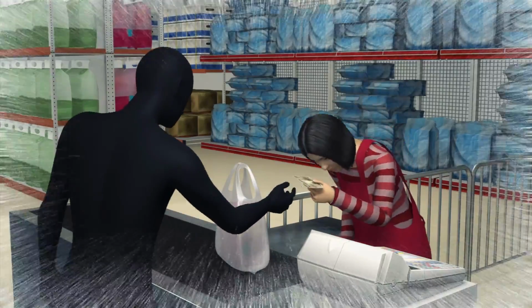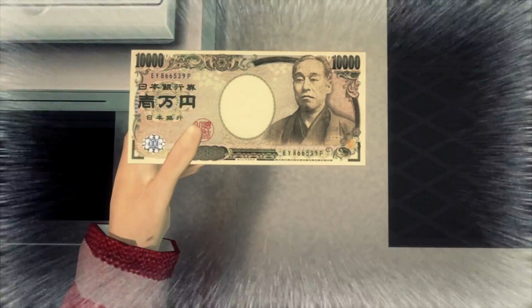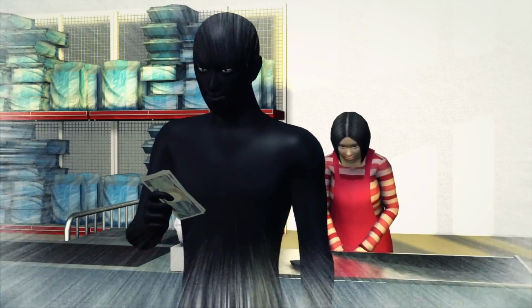The suspect reportedly paid with a fake note that had a strange image of Fukuzawa Yukichi, who normally does not smile on a normal bill. Then he received more than 8,000 yen in change.